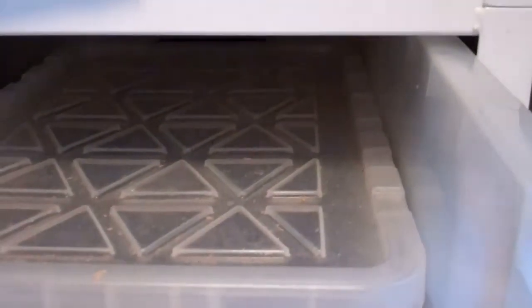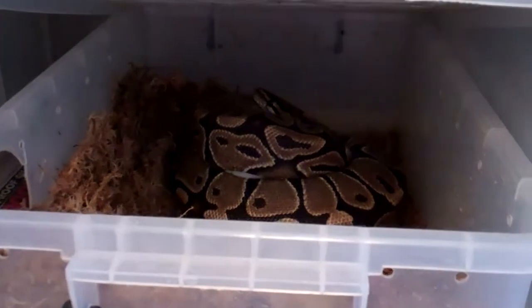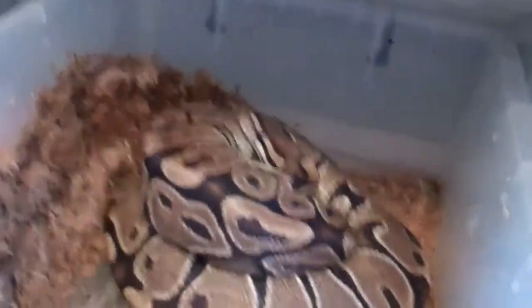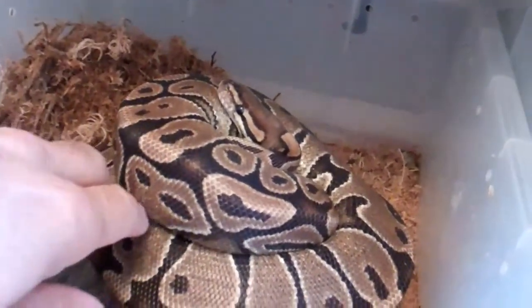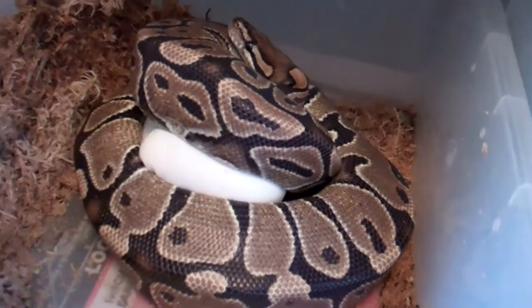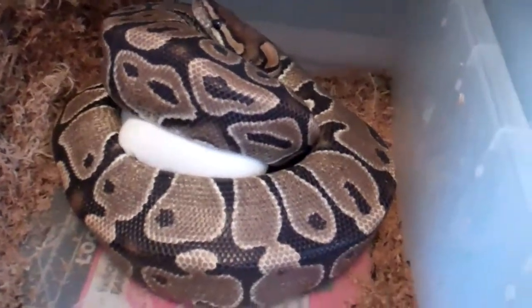She's smaller than two girls that I bred this year. And she's nicely nuzzled. Get on it, looking good. Nice big pile. Don't expect many from her, four or five.